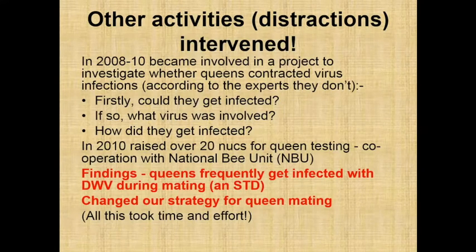So we did some preliminary experiments to establish this with our National Bee Unit, in which we set up 20 nucs. Just before the queens emerged, we harvested a queen from the cell and then left the nuc to go on and requeen itself. And when the queen who took over this nuc was mated, we sampled her to see whether she had got infected during her mating process. And yes, some of them had.